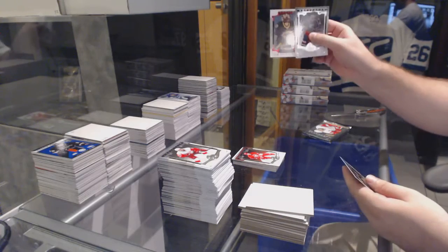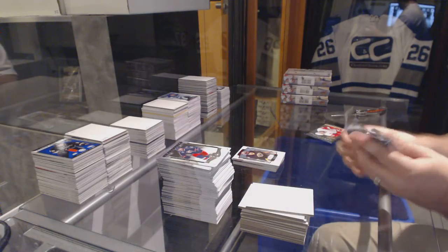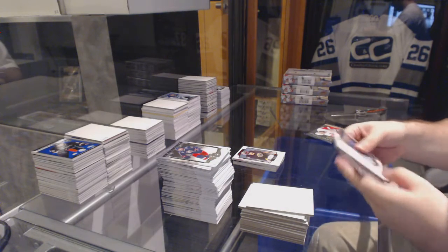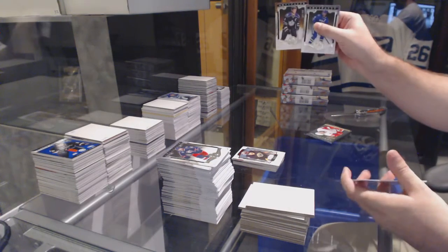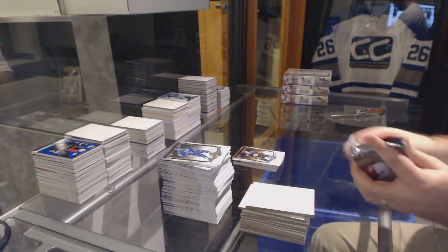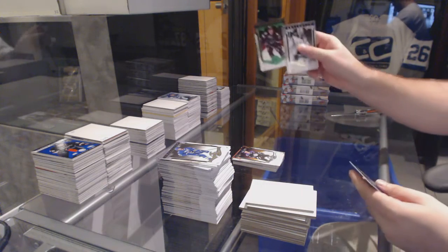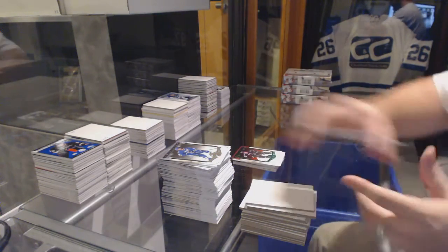We've got a 399 Ruby rookie of Malcolm Subban for the Boston Bruins. We've got a 499 Rob Blake for the LA Kings. And we've got number 99 Emerald of Logan Couture for the San Jose Sharks.